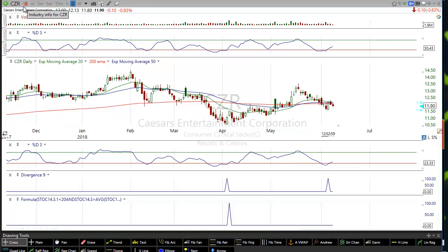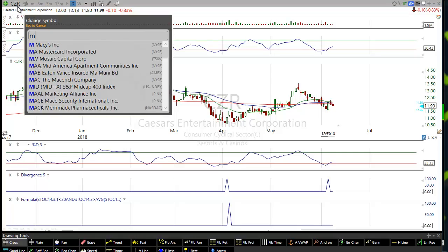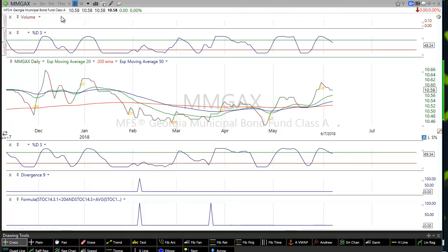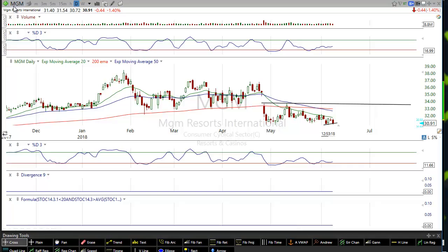I'm just going to compare it to some others. So I'm looking at the other casino stock. Caesars is also down, and the market's trading higher. So there's something to be said here on the MGM. So I kind of like this here as a divergence.